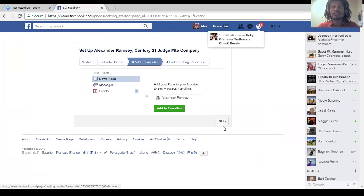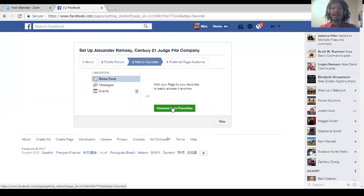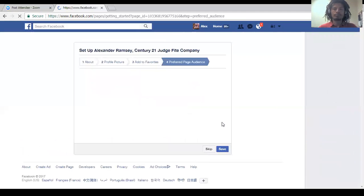All right, so this next section Facebook is asking us if we would like for our Facebook business page to be searchable on the left side category section from our home screen. So since it's easier to find, I'm going to go ahead and click Add to Favorites, and then I'm going to click Next.